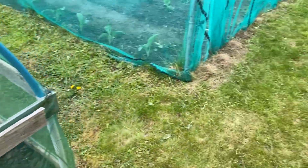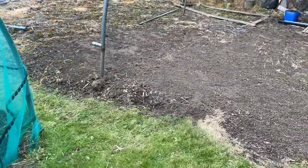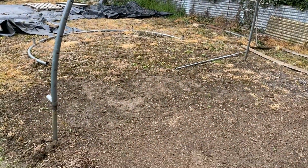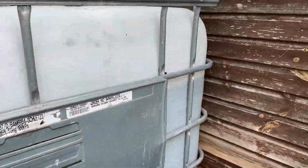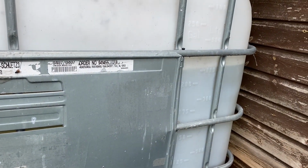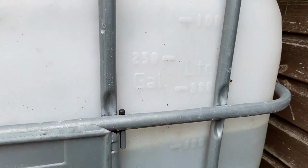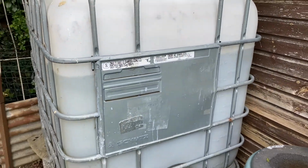But I'm pleased that I've got both of the tunnels weeded today. I've got a bit of time left, so as the ground's so soft, I may start clearing some of this. Maybe, I'll see. While I've got my phone out, I'm just going to make a note of where the water is before the rain. So just above 800 litres. Okay, we'll see where that comes to after the next lot of rain.